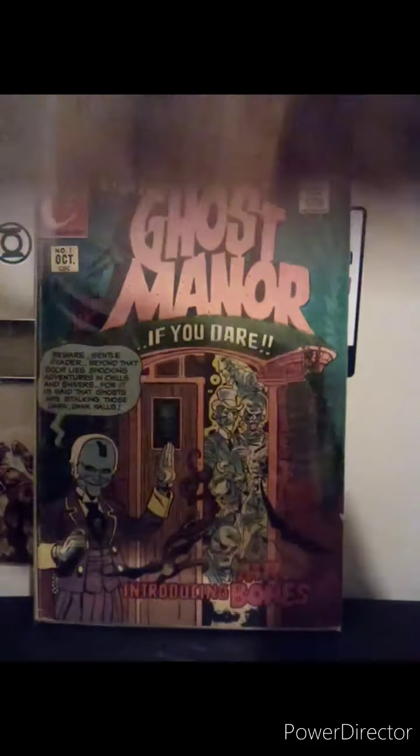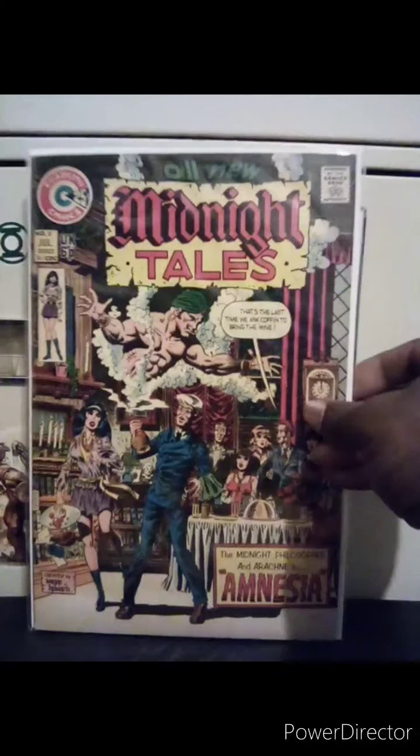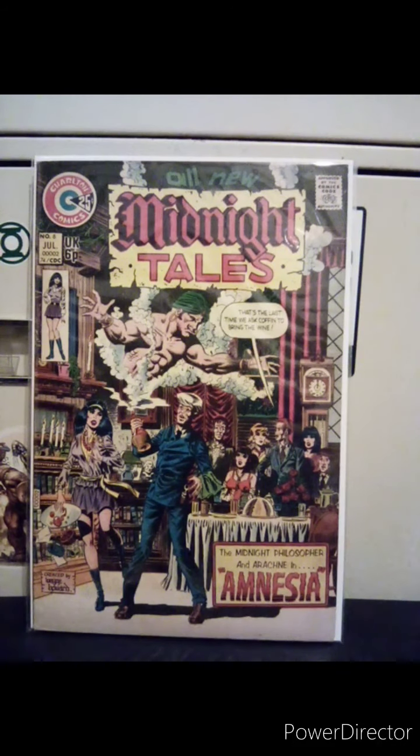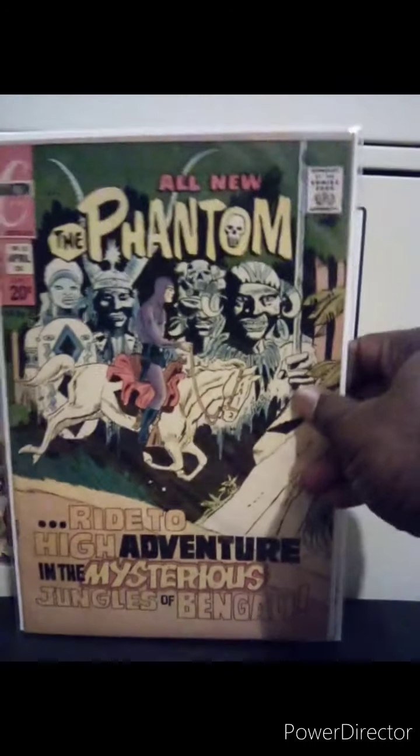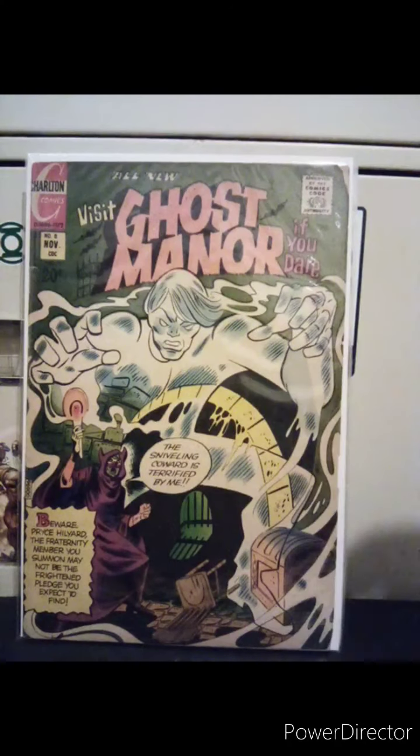Space 1999, issue number two, painted cover by Joe Staton. All New Midnight Tales, number 8. That book is not bad shape. It's in pretty good shape, which surprised me. All New Phantom, number 55, and another All New Visit Ghost Manor, If You Dare, number 8.